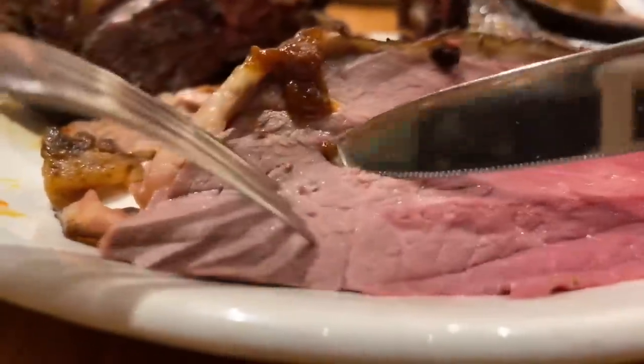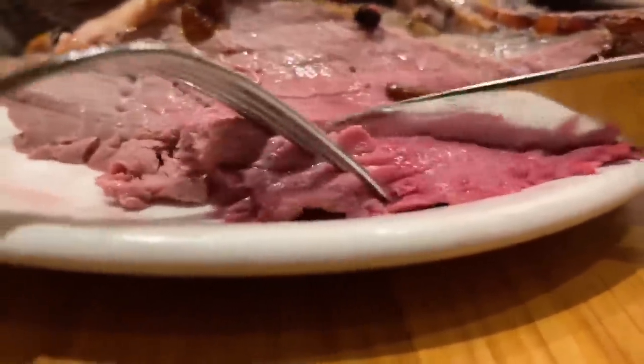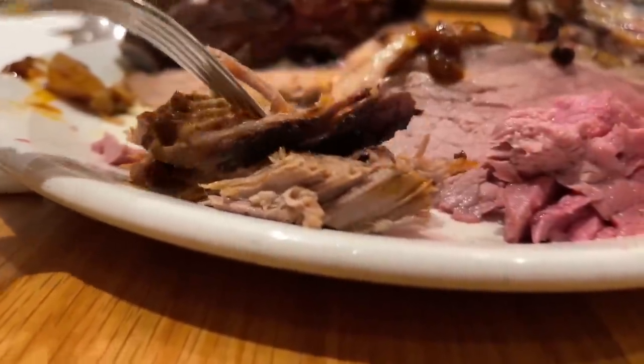All right, let's get into this Wagyu steamship. I also remember liking this the last time, and it is wagyu. It's very tender, but honestly, I would just rather have the brisket and the ribs.